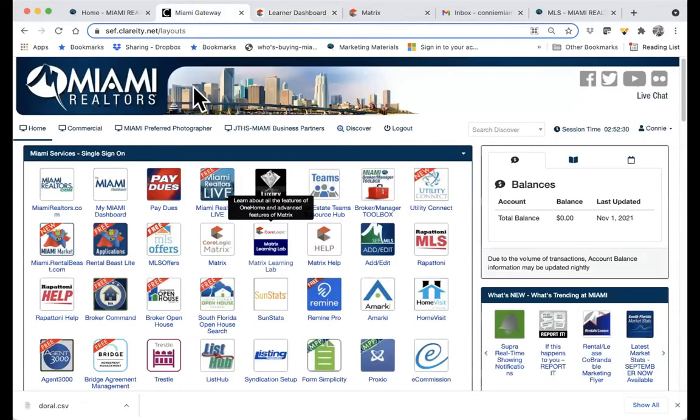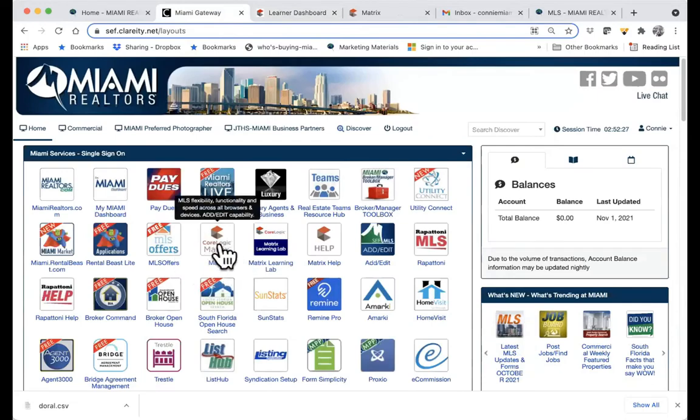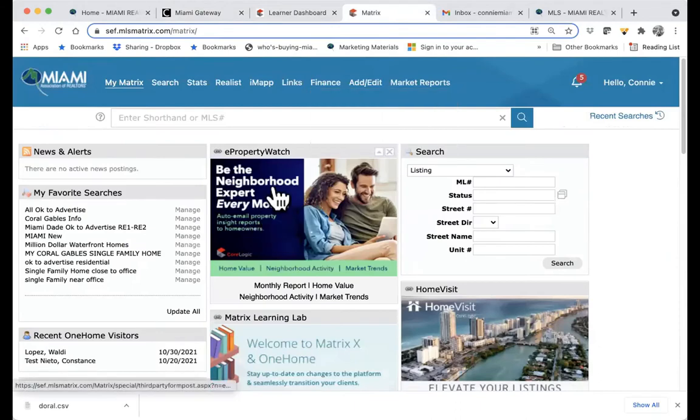Now back to our gateway, I want to bring you into Matrix, so we click the icon here. And that will bring us into the Matrix homepage. This is an MLS, the multiple listing service. It has all the data and shares all the information for Miami-Dade, Broward, Palm Beach, Martin, and St. Lucie County. Christy has sent via the chat details and information for you to be able to connect with us, email your trainers, and more.